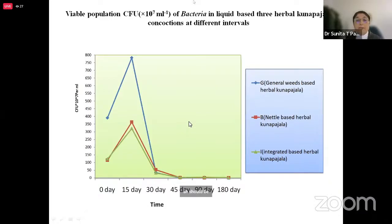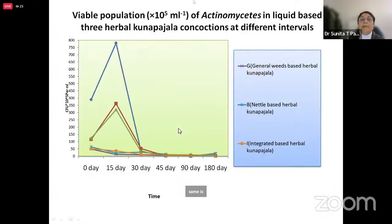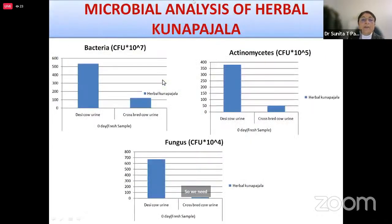So the farmers should be very cautious while applying this herbal kunapajala in crops, looking at the biological activity, because this is the main activity on account of which it has its own importance. Here you can see the population of fungus: the same, the highest population is at 15 days and then it reduces. Same is with the actinomycetes. The highest is at 15 days. So the shelf life is restricted, and we need to be very cautious.